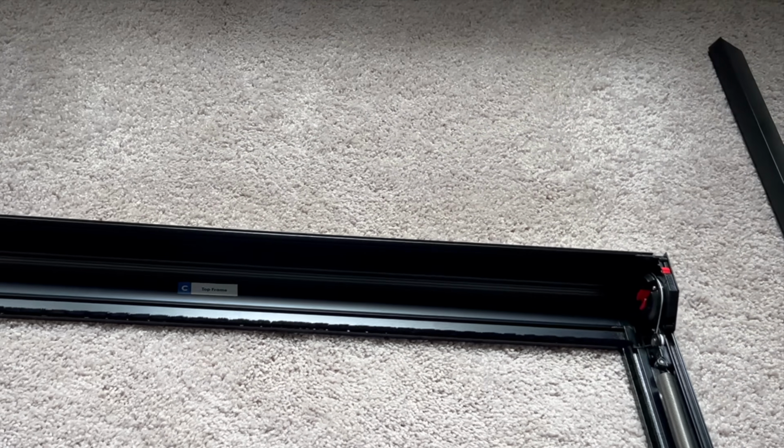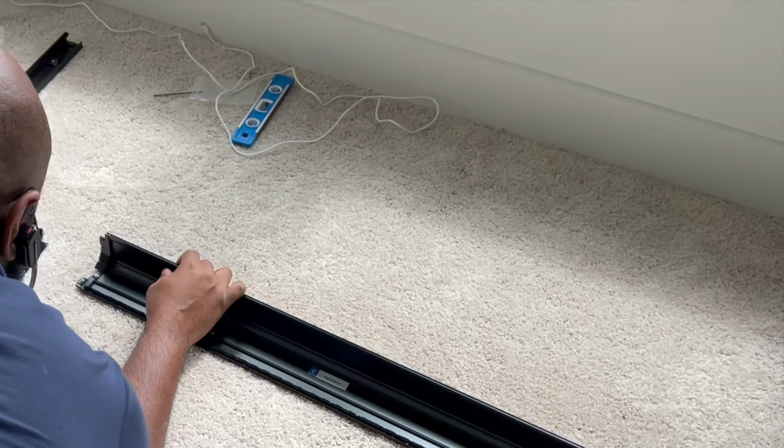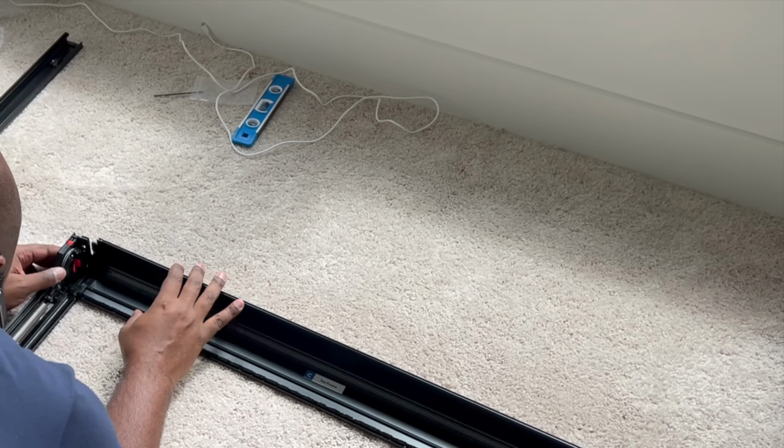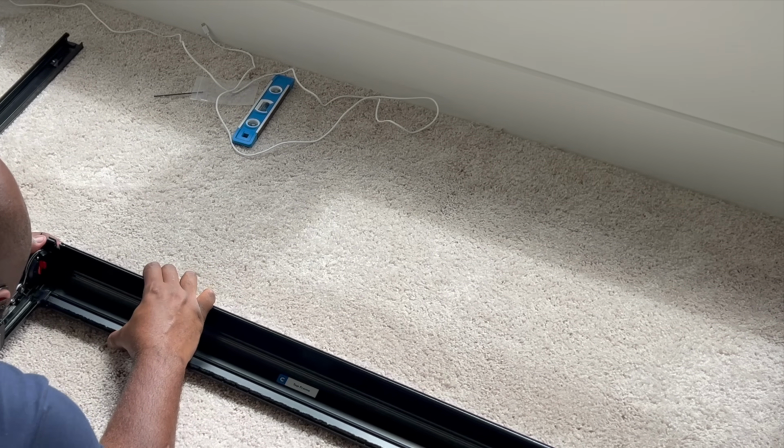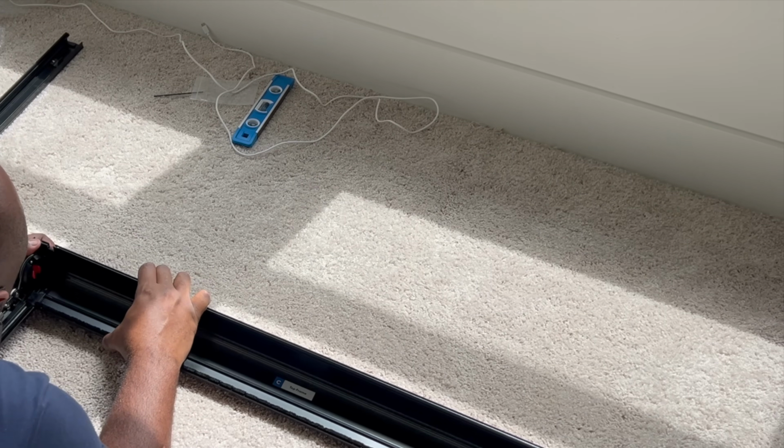So everything was super simple to put together. You're basically just making a big rectangle. So once you get your top, bottom, and two sides together, you're ready to go ahead and insert that into your window casing and then move on to the next step.